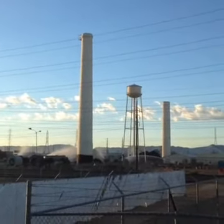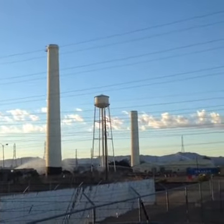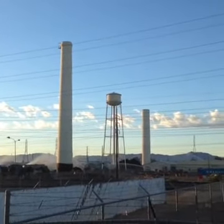So this has been kind of a staple in the community. I know a lot of us have seen these towers up in the skyline for years and years, up to 80 years. So some people are kind of sad to see this go. Others don't really care either way.